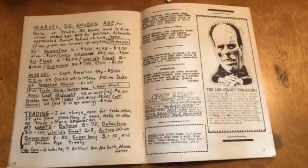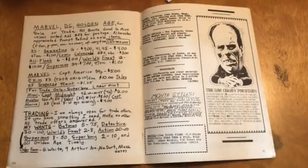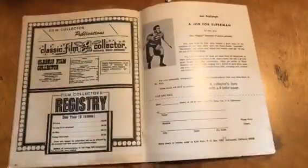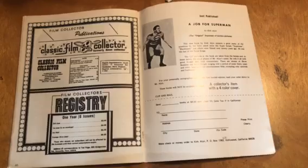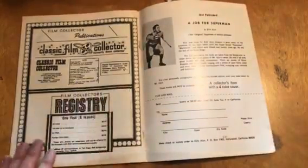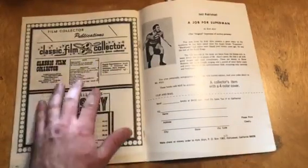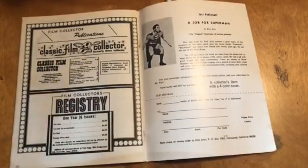Some more ads. Ooh, the Lon Chaney Portfolio, a collection of 18 illustrations of the late Lon Chaney. That, I might have to try to find that. Anything Lon Chaney and anything horror, definitely up my alley. And then Classic Film Collector, formerly 8mm Collector. If you guys haven't seen any of these, or if you do run into them, seek them out. Grab them. That is a great publication with a lot of great information on it. They're pretty easy to find. They're still around.